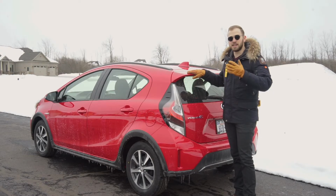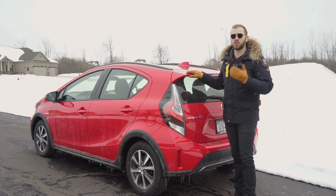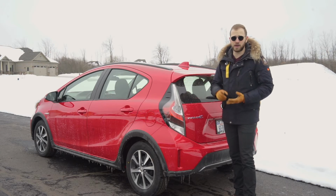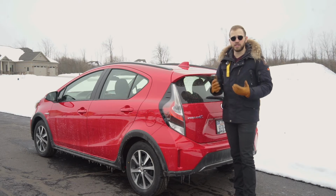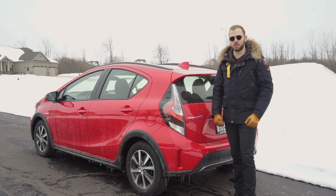Because this car is named C for city, it's the perfect size to go around town and get great fuel economy. You are looking at 48 in the city, 43 on the highway, 46 combined MPG. And as long as you drive really economically, safely, and slowly, which is best done in a city, you're going to actually see those numbers.